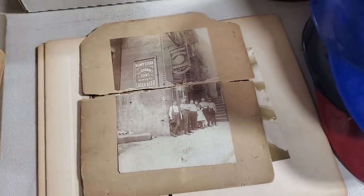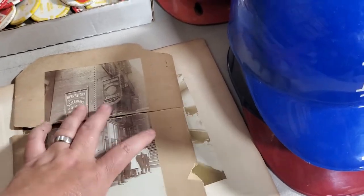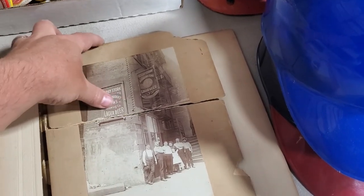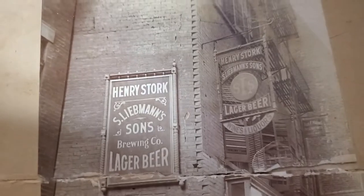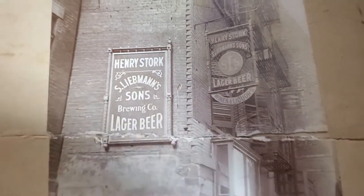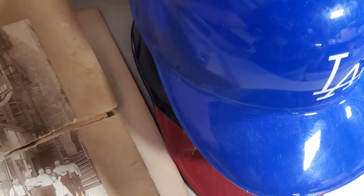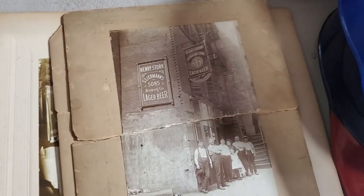That might be the... yep, it's this one. Okay. So, as you guys can see, these are probably early 1900s. This one's awesome because of this. Real early beer advertisement. Henry Stork Liebman's Lager Beer, which I believe later became like Reinhold's. I'll have to fact check that, but I think that's what the case was.